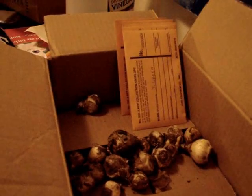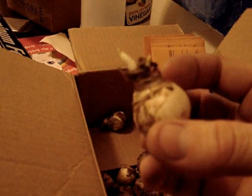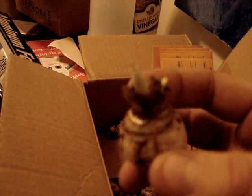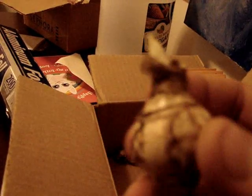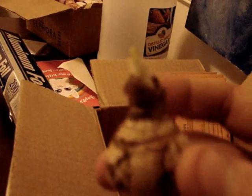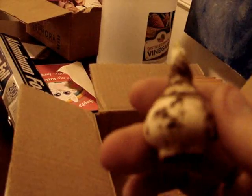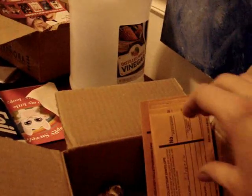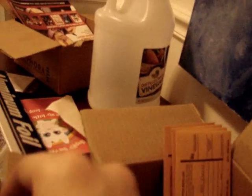You've got some bulbs, and these are mystery bulbs. I think they might be daffodils. I know that they're not tulips, but I will plant these in my front yard. I've got some planter boxes in my front yard, and we'll find out in the springtime what these are. And then here are seeds. Jalapenos.